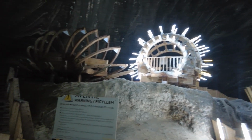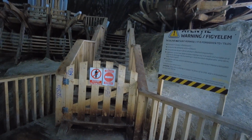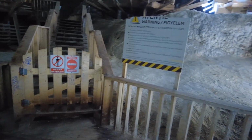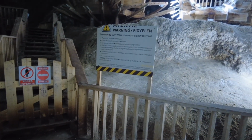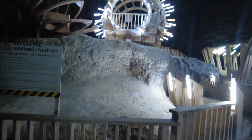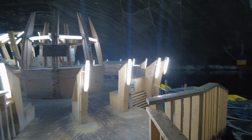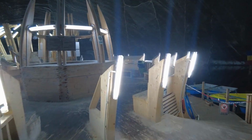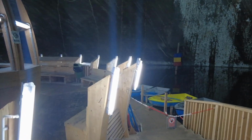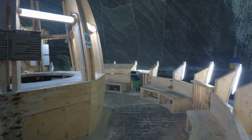Wow. And you can't go up this way? The other way, the steel and everything corrodes. Yeah, it gets rust in time. Wow. Amazing. So you have to use wood instead of metal. Is the water salty? Yeah, you can taste it. You can touch it if you want. No, I'm good. Hey, thank you. Mulțumesc.